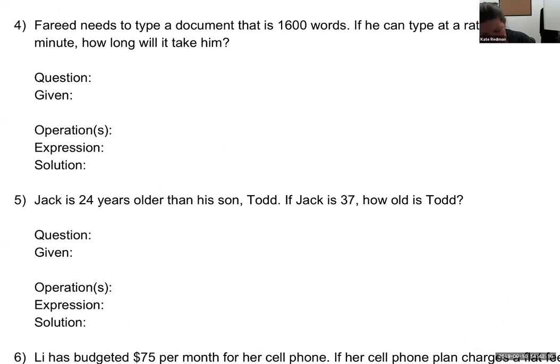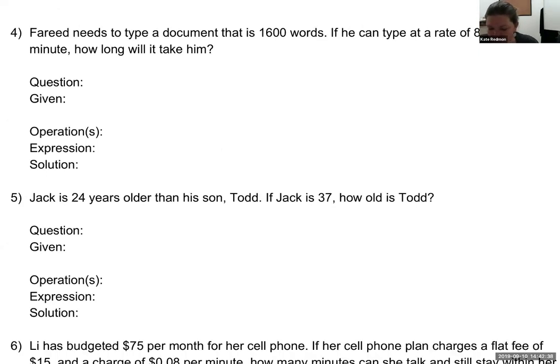Let's take a look here at number 4. And my effort to have multicultural names continues. Fareed needs to type a document that is 1,600 words. If he can type at a rate of 80 words per minute, how long will it take him? Okay, guys, help me find the question. Where's the question? How long in minutes will it take if he can write 80 words per minute? Wonderful. So yeah, how long will it take him?